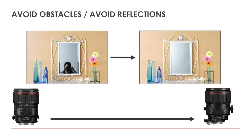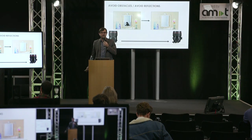But you can also avoid reflections. If you are in front of a mirror, you want to film the mirror and you don't want to see yourself in the mirror, just shift the reflection away. You can see it on that picture, you will not be seen.